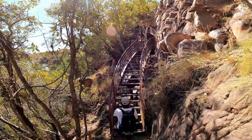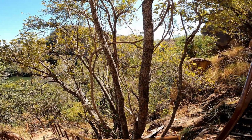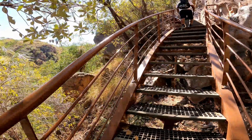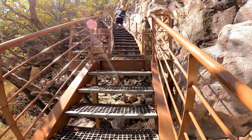If you are visiting Katherine National Park, the Katherine Gorge is one of the important tourist spots, same as the hot spring, and there are a few other locations nearby Katherine to watch or to enjoy or to visit.